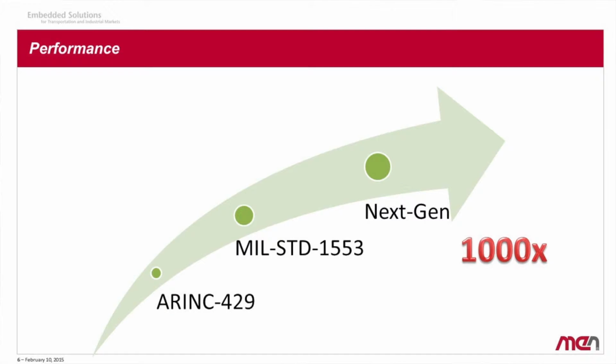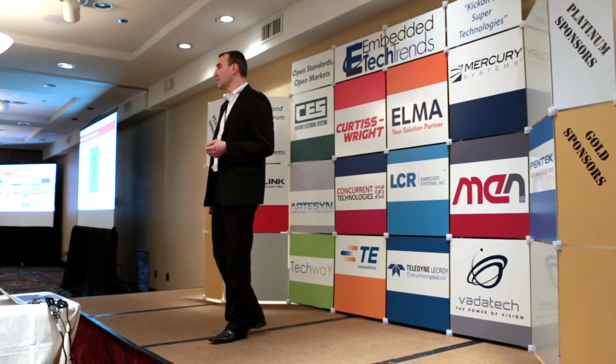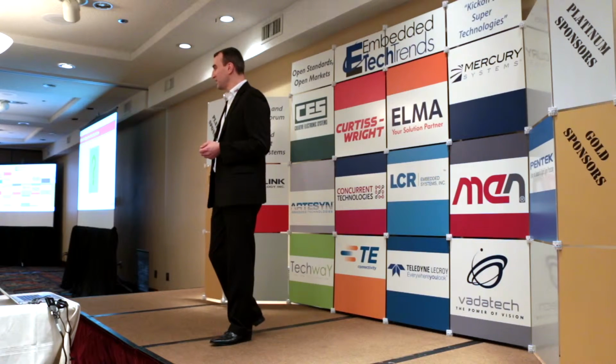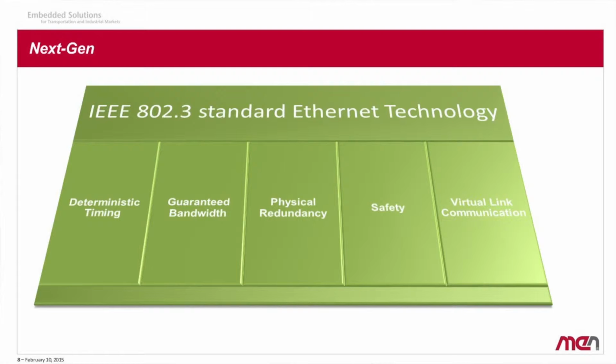What is the next interface for an airplane? I called it next generation. I think many of you know about that. But if you're talking about next generation, you need more performance. More performance in that area is 1,000 times higher performance compared to ARINC 429. It's still a good increase. So Jerry, what do you think? What is the basic architecture for a next generation communication interface? Fiber. Yeah, you're close. It's still copper. It's not fiber, but it's based on IEEE Ethernet.